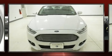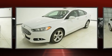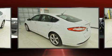Outstanding design defines the 2016 Ford Fusion. Smooth gear shifts are achieved thanks to the efficient 4-cylinder engine. And for added security, dynamic stability control supplements the drivetrain.